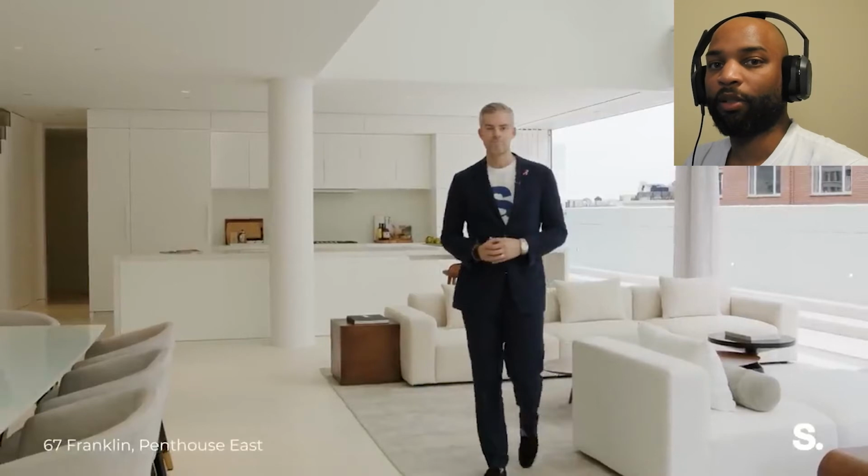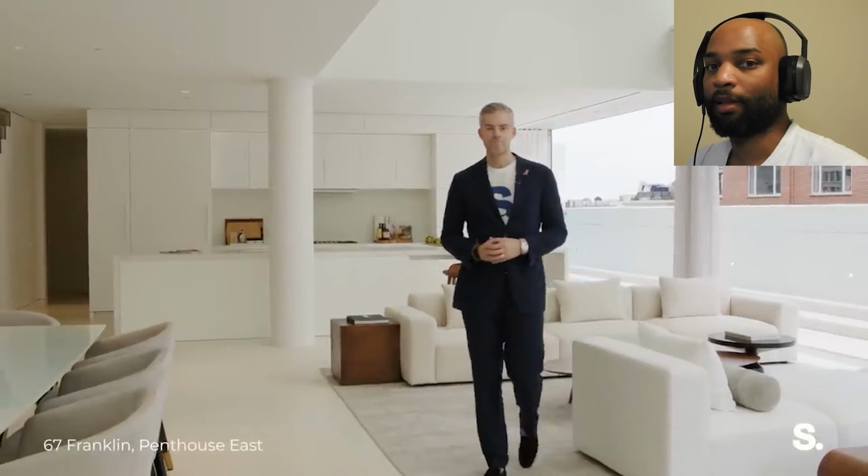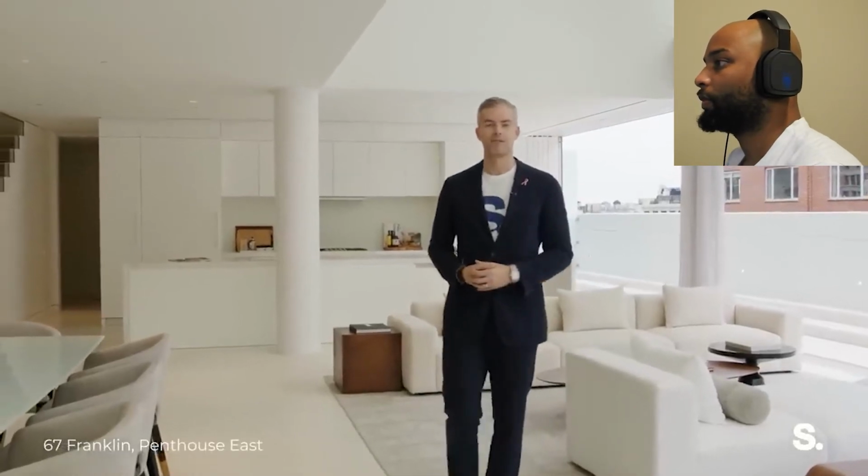The indoor-outdoor space of this apartment is very popular amongst people who hire an architect. It basically opens up your space to the outside and creates additions to your living space without actually having to build a building there. The opening of these doors here creates twice as much space just by using that as a feature. I don't see it. I don't see it. You know why? Because it doesn't exist. This place is straight fire. Let's go upstairs.